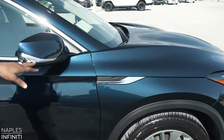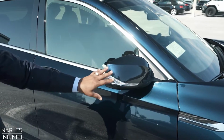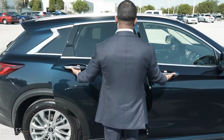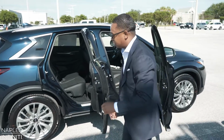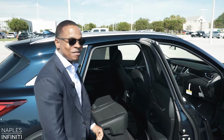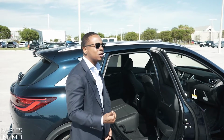You go to the turn signals here. You do have the blind spot indicator built into the side mirror, just like the QX55. Doors, just like the QX55 as well. But you will notice that it does have more headroom. I'm sure you noticed me bump my head on the QX55. I love the vehicle, but that is something that you should be aware of.